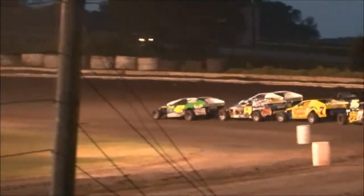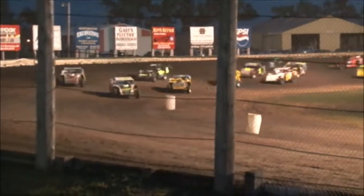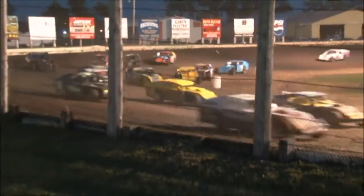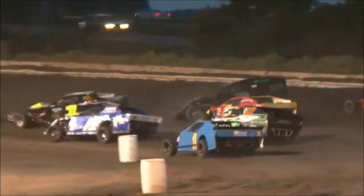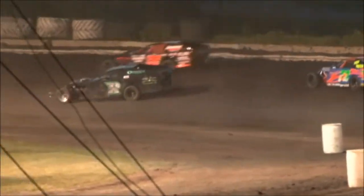On the ensuing restart, the 42 continues to lead. This time the number 1 starts on the outside, and that seemed to be his preferred groove for the evening, alongside the 14, the 15B, and the 7 in the next row. 42 continuing to lead right there, the number 1 giving chase. Heading down into here, it looks like he got a little bit sideways, the 51. He gets into the R car there. R continues to keep it straight, and we do not have a caution for that particular incident.